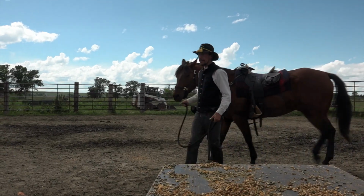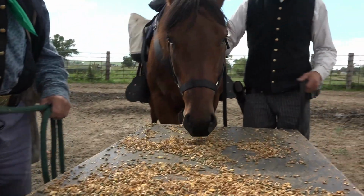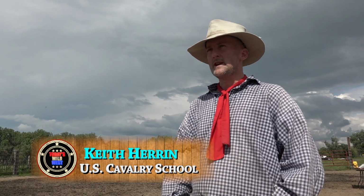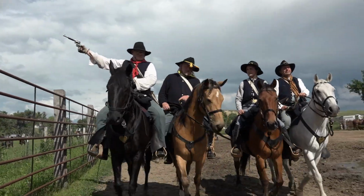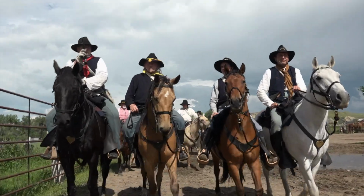Starting on the ground, our officers would fire off a blank, and then we'd give our horse a bite of some tasty grain. Very effective training. We've had great success with it. What some people take a month to train, we can do in just a couple hours. Allow us to be safe when we do the reenactment and the other training we do. Okay, hold it, we'll feed.